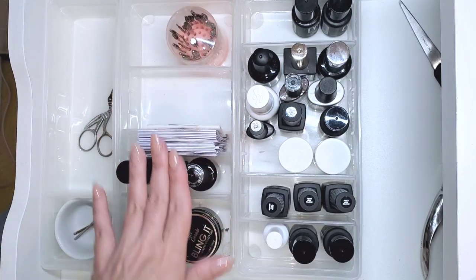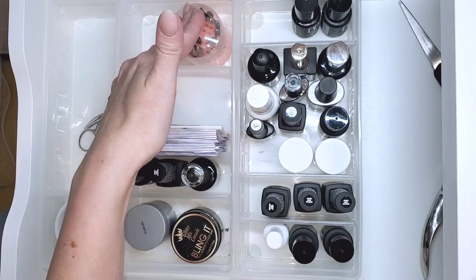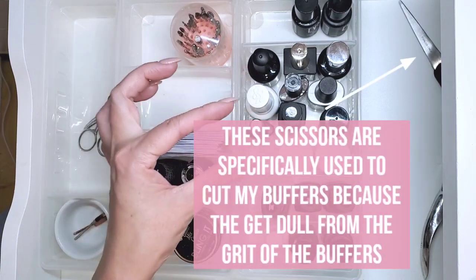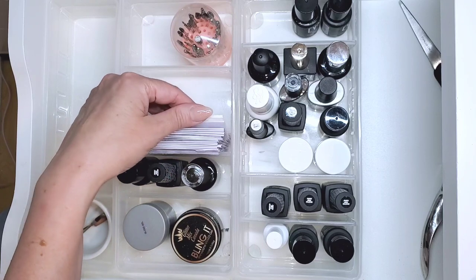So in this one, I have my bits that I would normally reach for. They're not brand new. These are my bits that I'm currently using. In here, I usually have buffers, like I said, that I cut. So I usually have the white block buffers and I cut them in three and then I just stack them in here. And these are just forms.